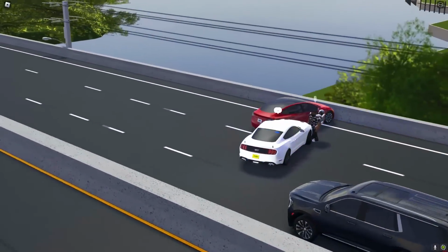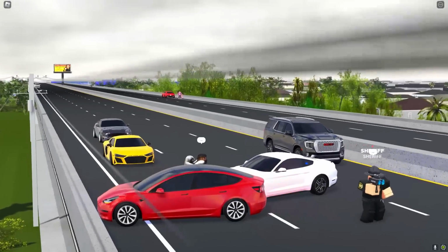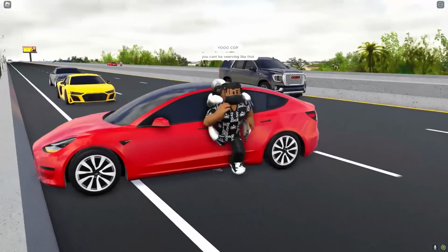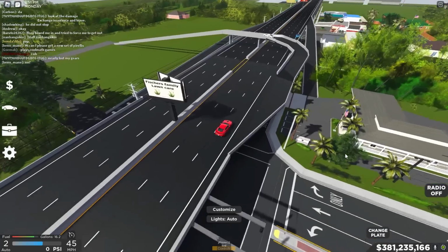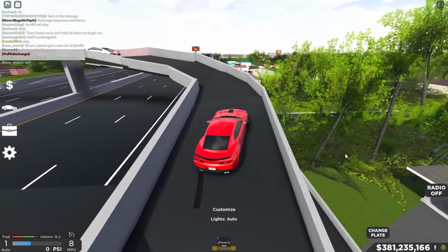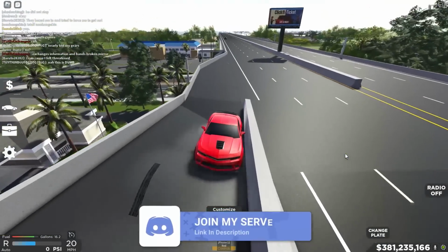Oh my, dude, did you guys see that? Oh my, he like pit maneuvered the whole entire Tesla Model 3, bro. That's crazy. Or is that Audi stuck? Well, I think the Audi is stuck. Dude, it looks like a lot of people are having trouble on the highway. Oh no, no. Uh-oh. No, this can't be good.